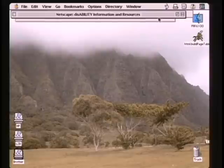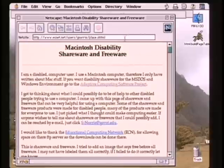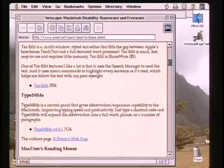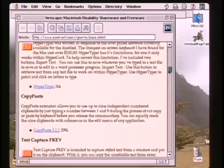Now, if you are a disabled computer user, you might be interested in some shareware or freeware. Here's the Macintosh Disability Shareware and Freeware page. It's maintained by a disabled computer user who uses a Macintosh. A lot of these things are for free. A lot of them were not originally created to address a disability, but wind up being very effective. The list just goes on and on.